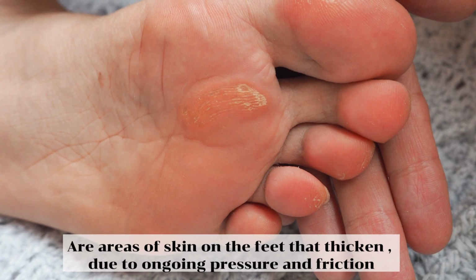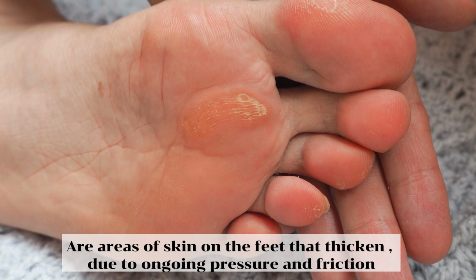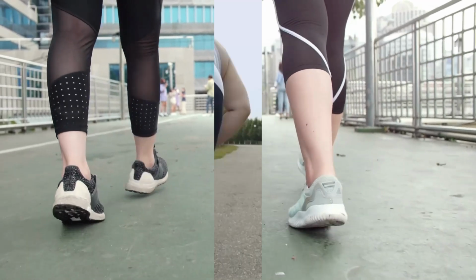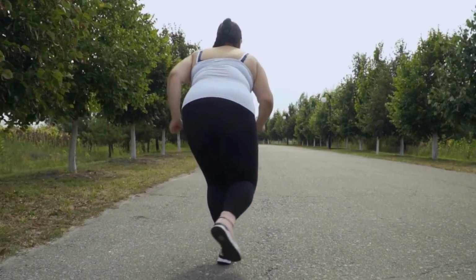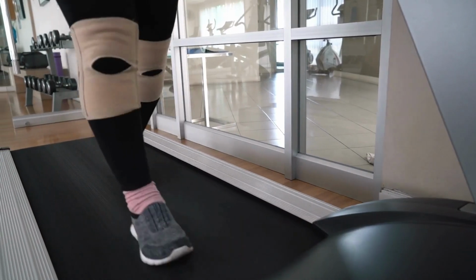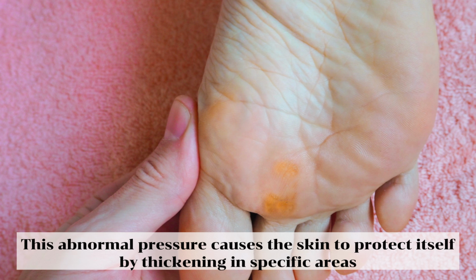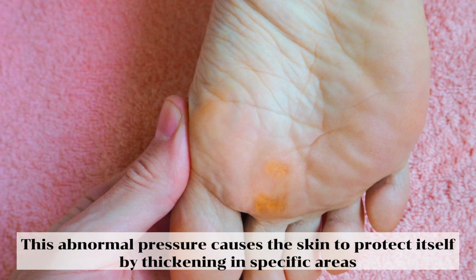Sign number 3, calluses and corns. Calluses and corns are areas of skin on the feet that thicken due to ongoing pressure and friction, often where the foot rubs against shoes or the ground. In individuals with diabetes, these can develop more frequently and become thicker due to altered weight-bearing from nerve damage, which affects muscle function and changes how weight is distributed on the feet. This abnormal pressure causes the skin to protect itself by thickening in specific areas.